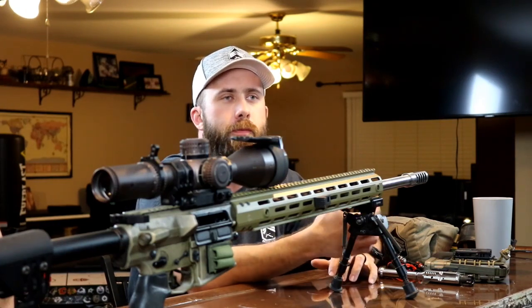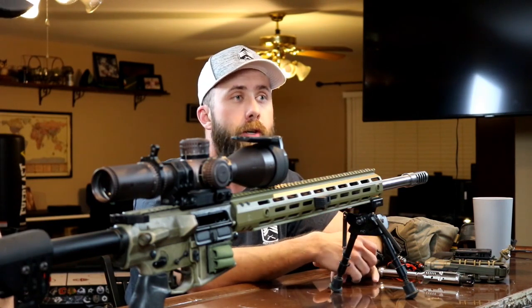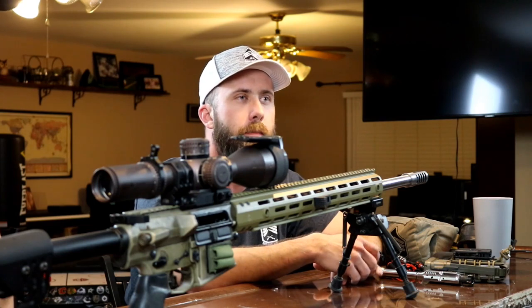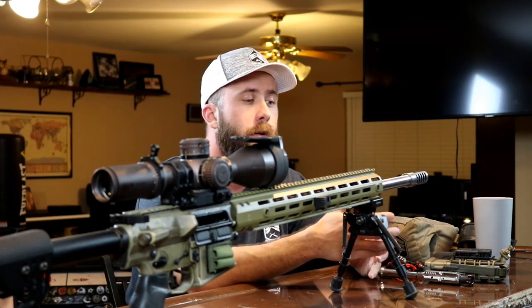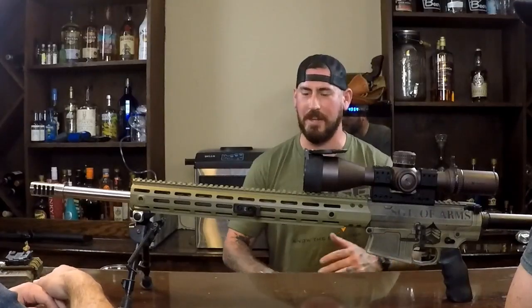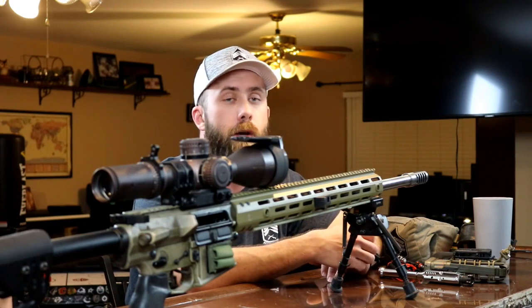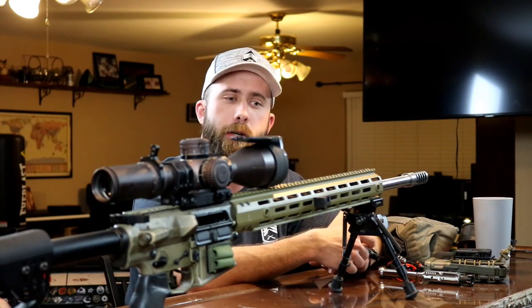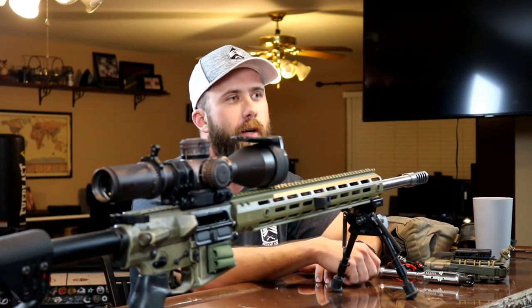You'll have 10 to 15 shooters in your squad, somewhere around that, depending on how big the match is. It's an individual score. It's not like a two-man team working together. They have some matches like that, and those are a lot of fun. If you're looking to expand in shooting, those are a ton of fun.